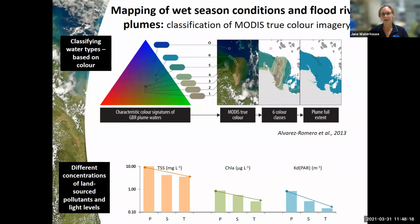So here's an example of how that image has been interpreted into those 6 colour classes, and from those they're combined to be assessed as the full plume extent. In terms of understanding what the water quality characteristics are like in there, say we take a water sample here and look at the concentration, we can say, well, in these colour class 1, these are the sorts of concentrations of suspended sediment that we're seeing, and that's done at thousands of locations across the Great Barrier Reef to come up with this overall characterisation.